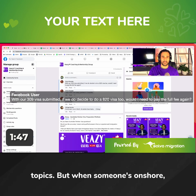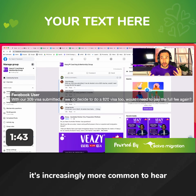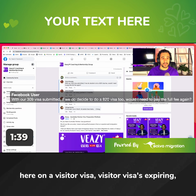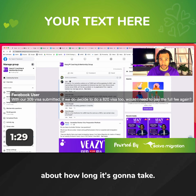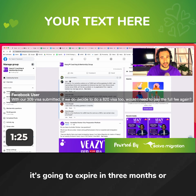But when someone's onshore, it's increasingly more common to hear about couples that they've applied for a 309. Since then, they've come here on a visitor visa. Visitor visa is expiring. What do they do? They don't know how long the 309 is going to take. Really inconsistent information about how long it's going to take, but their visitor visa is very defined. It's going to expire in 3 months or 6 months.